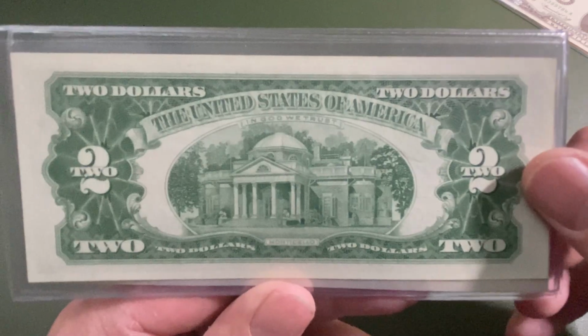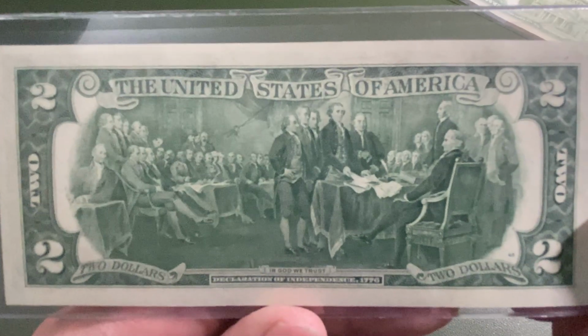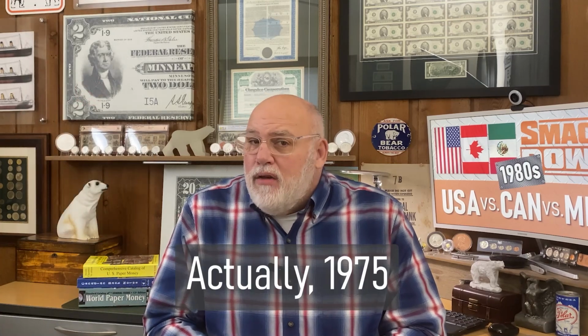Thomas Jefferson's home, Monticello, was replaced with an adaptation of John Trumbull's Declaration of Independence painting that was completed in 1818. The creation of this note goes back to 1963 when legislation was passed amending the Federal Reserve Act of 1913 to allow for the issuance of $1 and $2 Federal Reserve notes. The Treasury discontinued the printing of the red seal $2 legal tender in 1966 and began withdrawing them from circulation in 1968. In 1974, the idea was conceived to reintroduce the $2 bill as a Federal Reserve note.